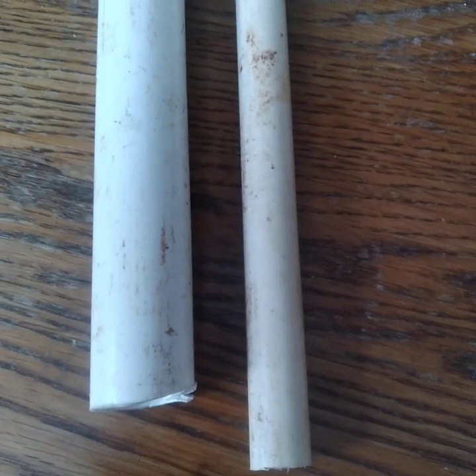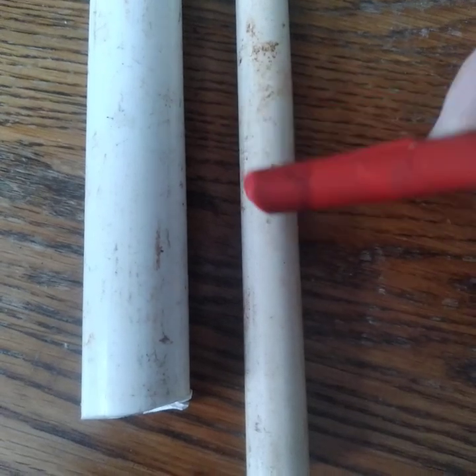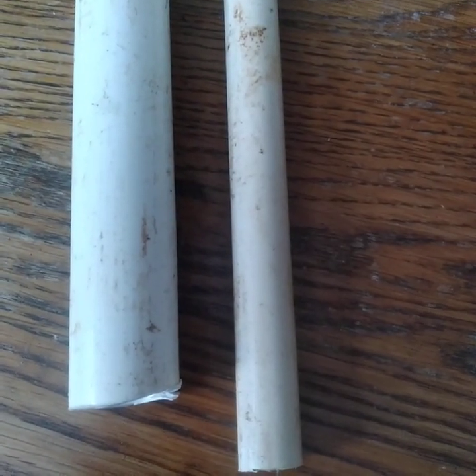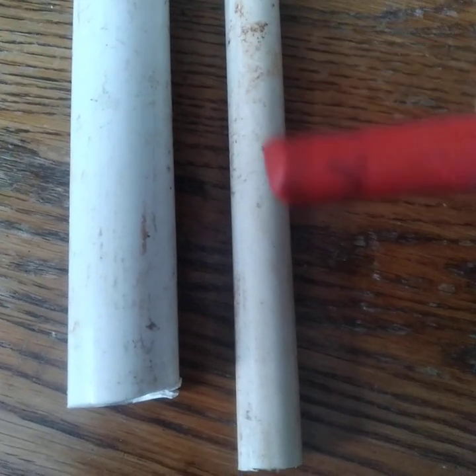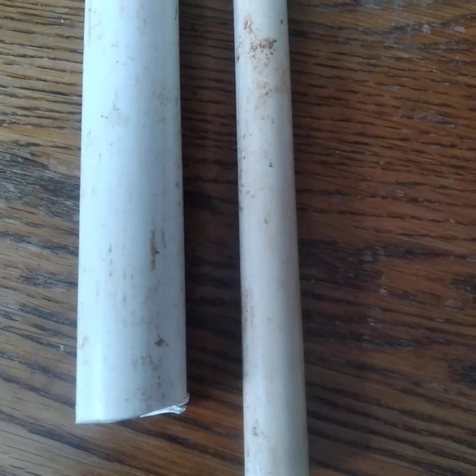So, but anyway, case in point here. CPVC for the hot side, PVC for the cold side. So again, PVC for the cold side, CPVC for the hot side, and both have been used for many, many years.